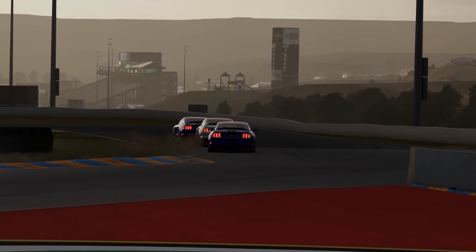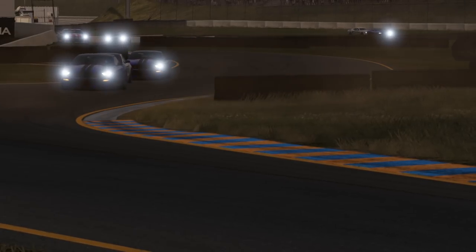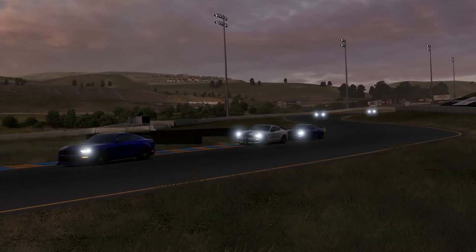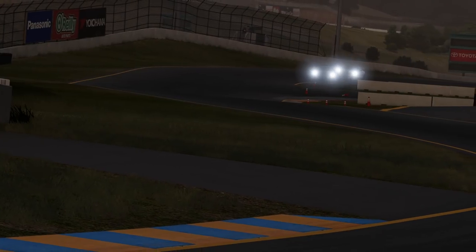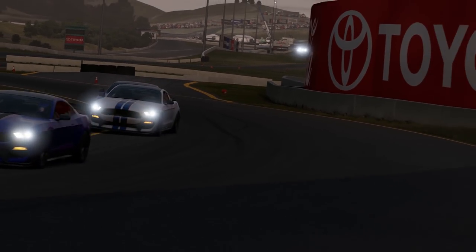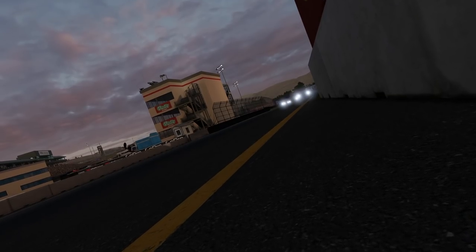And in the course of half a lap, it was now quickly becoming a three-car battle over that second place. Sonoma, not the easiest of circuits to overtake around whatsoever. With a lot of these fast flowing corners, you are not going to be able to really get passes done here. You want decent sized braking zones, and a lot of these, certainly in the Shelby, is just a small tap on the brake. The final hairpin is going to be your best bet.